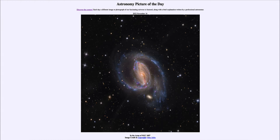One of the things that I like to do in each of my introductory astronomy classes is to begin the class with the astronomy picture of the day from the NASA website, that is apod.nasa.gov/apod. And today's picture for November 16th of 2022 is titled In the Arms of NGC 1097. So what do we see here?